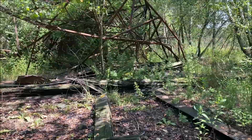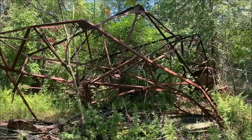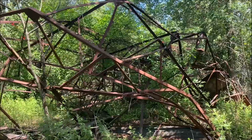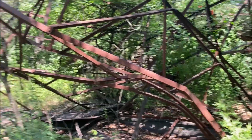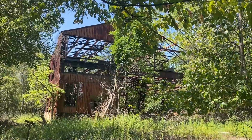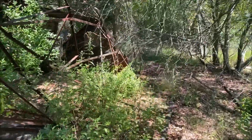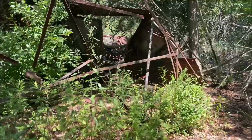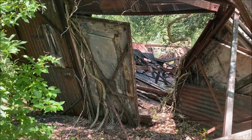I just want to check though, because I don't know if it's just metal or another structure. This possibly could have been another structure at one point. Probably another skeletal thing like we just saw. That one right over there. Pretty interesting. What about this one? Yeah, this was definitely another structure. That's a door right there.